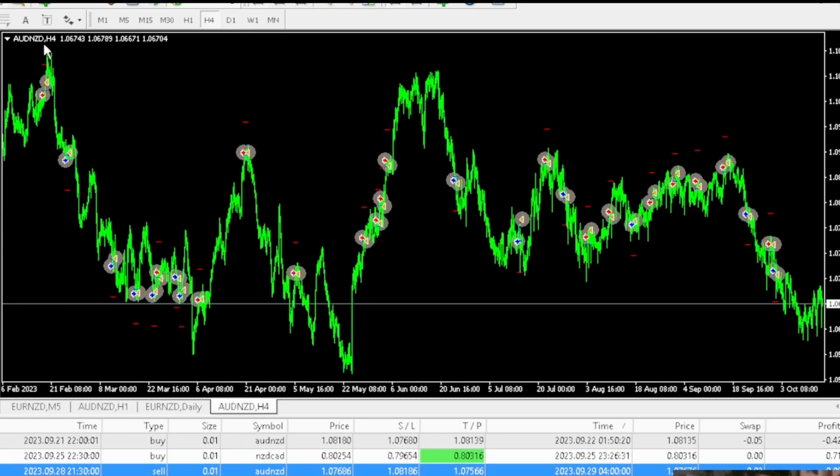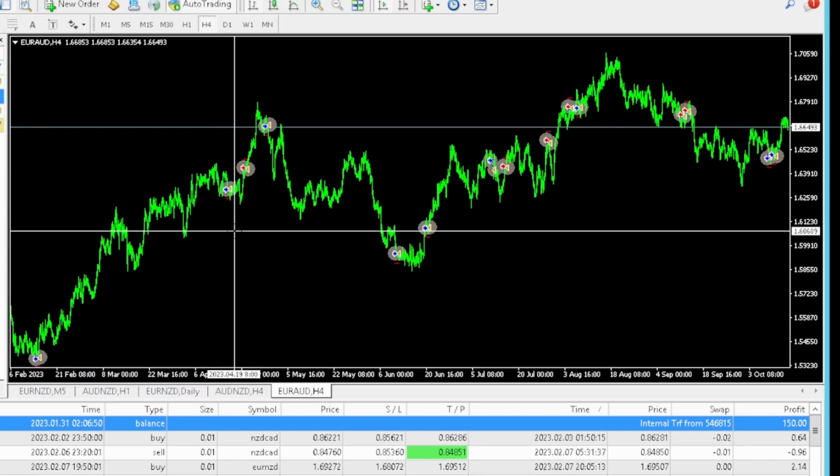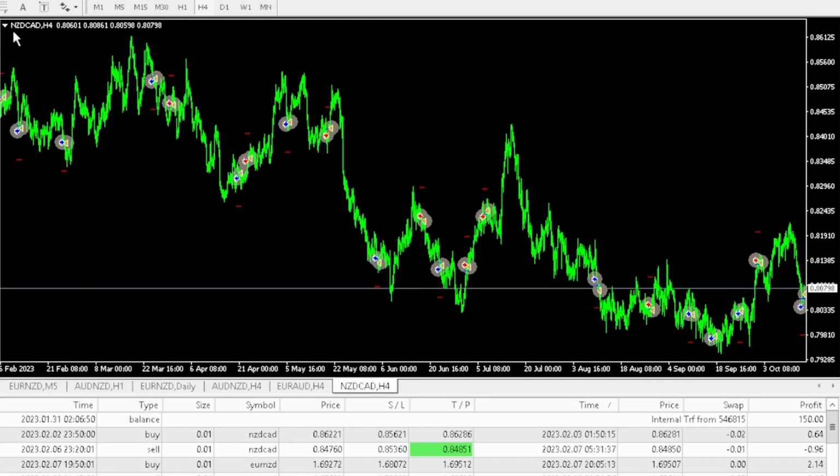Now we're on the Aussie New Zealand 4-hour time frame. As you can see all the trades, Euro Aussie, and notice this huge time between this first trade, which was in February, and the second trade, which was in April. So quite a few months between the trades for the Euro Aussie. And last of all, we've got the New Zealand CAD, every single trade on the chart.